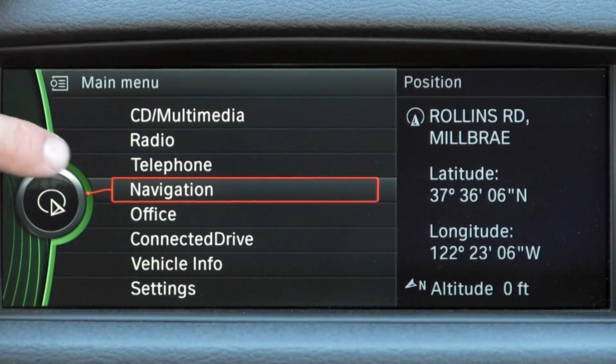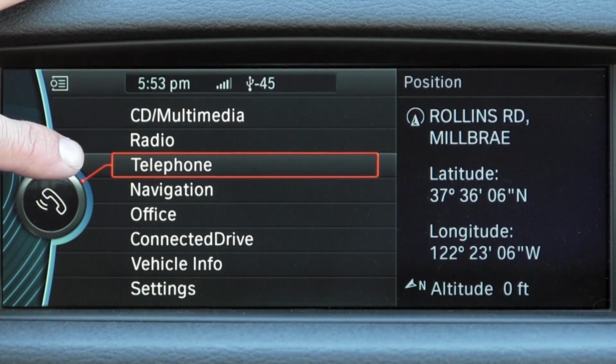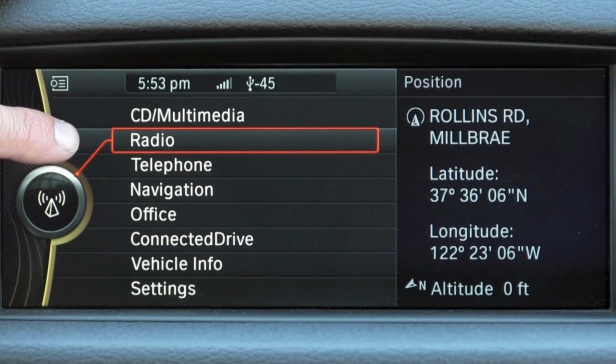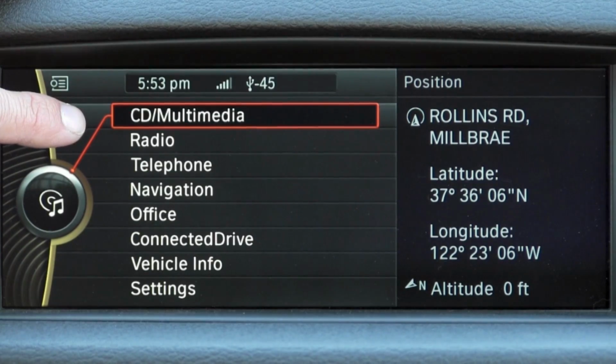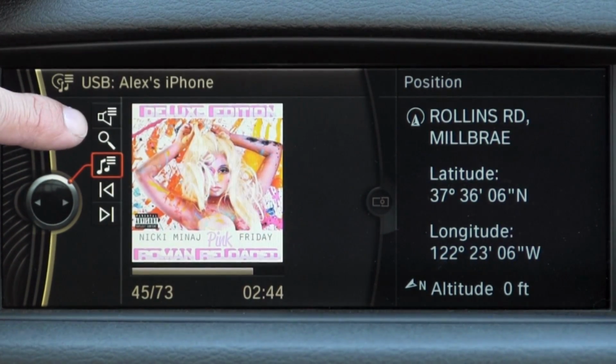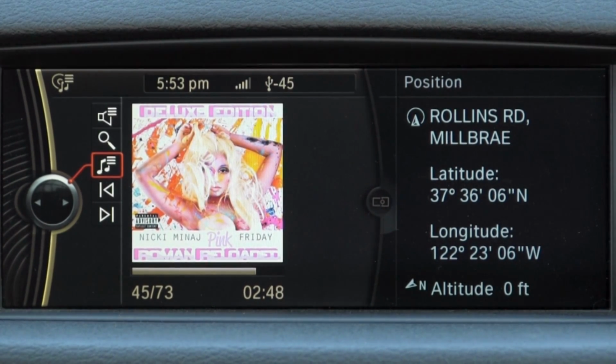Navigation is very good. The voice commands work extraordinarily well in this particular system. Very easy to use. Telephone interface allows you to do text messaging with your Bluetooth phone, if your phone supports it, of course. We get AM, FM, and satellite radio in our X1 as well. In CD multimedia, you'll notice this is what's new about the latest generation of iDrive, is that now they call it media as well, and we have a media direct access button in our iDrive controller to take you right to your media input device.